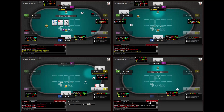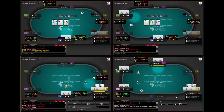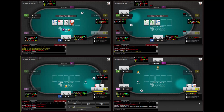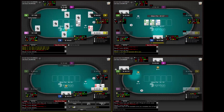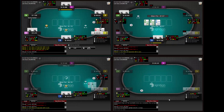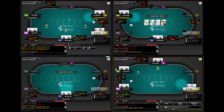Why? What is going on here? Is it rebuying to the right amount? I can't tell. I just rebought like 3 times before this hand started, and it still is not the right amount. Is it the right amount now? I feel like it used to just fix it immediately, right? As soon as you rebought, it would show you that you had $25. So I'm not really sure what's going on with that.